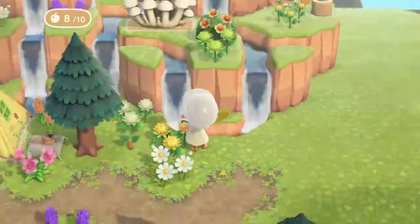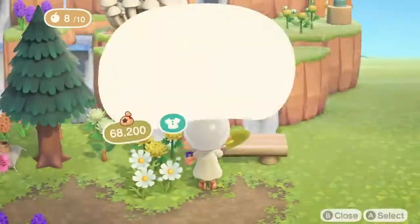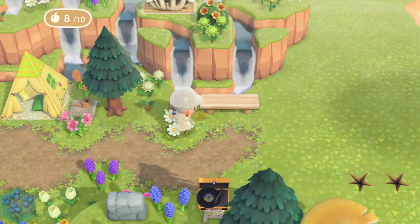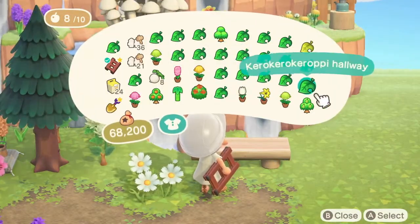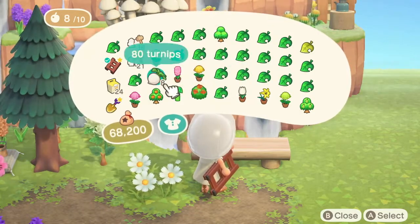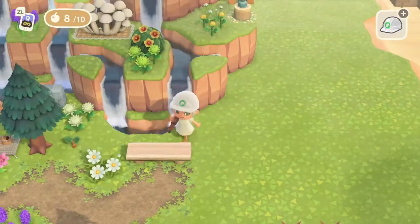So all that's left is to make a little seating area right here. So I decided to go with a little log bench, and I want to use a picnic basket on top of it, so kind of like people came here to just hang out and have a little picnic right in front of the waterfalls.